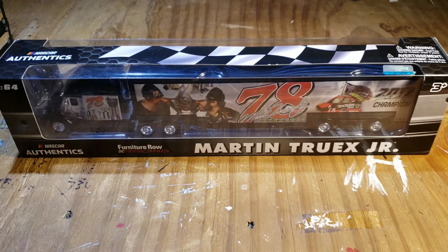I'm thinking about eventually starting a Martin Truex Jr. shelf. Because I got a hauler, I guess I should say. I got a lot of his wins in 1/64 scale, if not all that have been produced. Maybe not all of them. I think I'm missing maybe one or two. But in 1/64 scale, I have a decent amount of wins that were put out. So I don't know, maybe we can get something going.